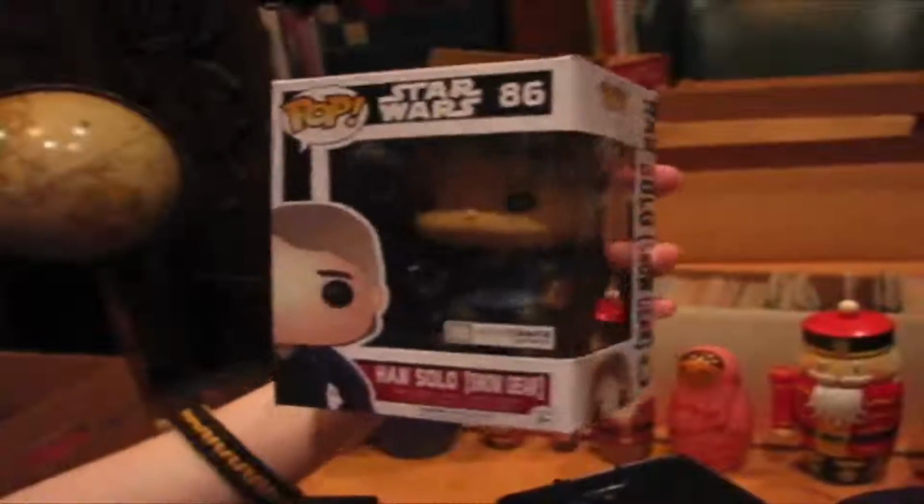I'm usually not a big fan of these because I usually just keep them in the box, because if you don't, they don't, you know. They look better and they're really nice in the box, but yeah, it is a Loot Crate exclusive, so that's really cool how I got a Star Wars 7 Loot Crate exclusive pop vinyl. And these are usually $20 alone, so that's probably the whole crate.